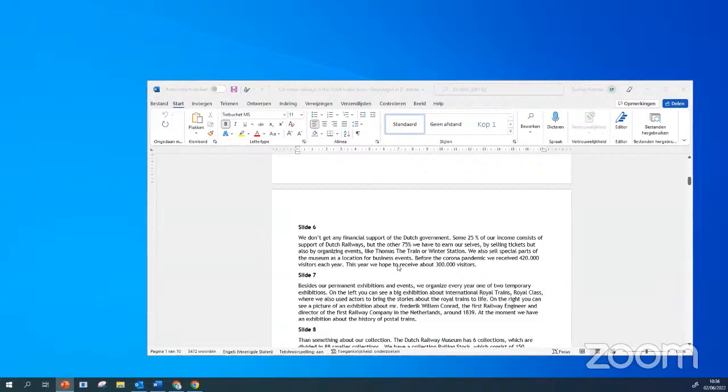Well, it's good to know that we don't get any financial support of the Dutch government. Some 25% of our income consists of support of the Dutch railways, but the other 75% we have to earn ourselves by selling tickets, of course, and by organizing events like Thomas the Train, that's a big event of ours, or Witch Station during the Christmas period. We also sell special parts of the museum as a location for business events.